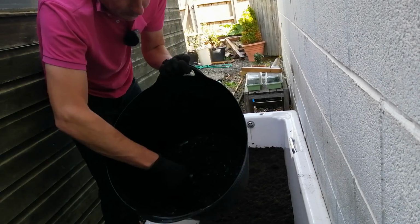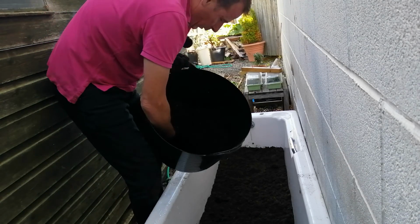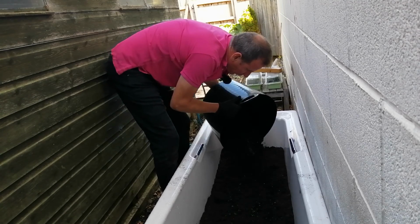And you can see there, that's a lovely mix of soil and bits of mind your own business. I don't know if this is how they do it commercially, but it's certainly an experiment which I'm going to look forward to seeing the results of.